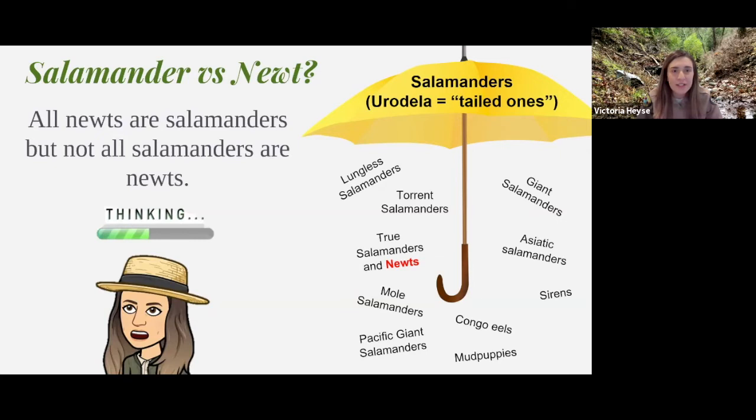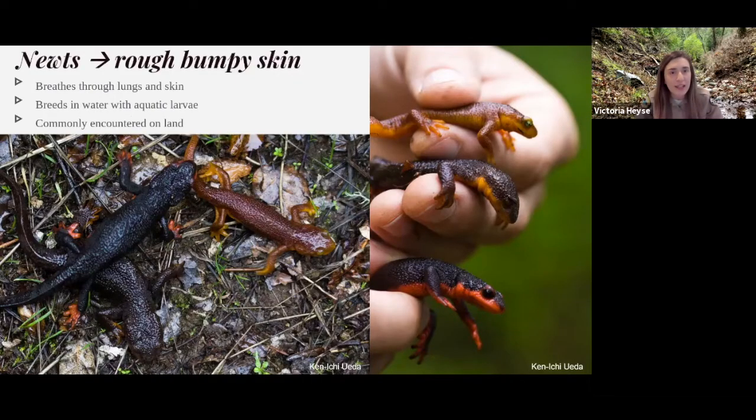But there are some differences that you can notice if you're out hiking. So newts are actually the species that you're more likely to come across in county parks than any other salamander. Newts are usually active during the day, whereas most of the other salamanders are more nocturnal. So you'll probably see these slow moving creatures, that was what my video was at the beginning, making their way across the forest floor. And so we have three species here in the Bay Area.